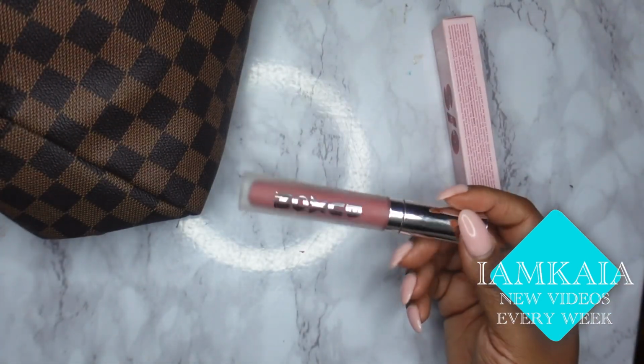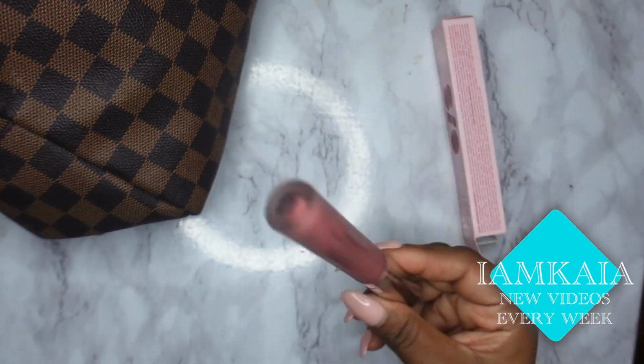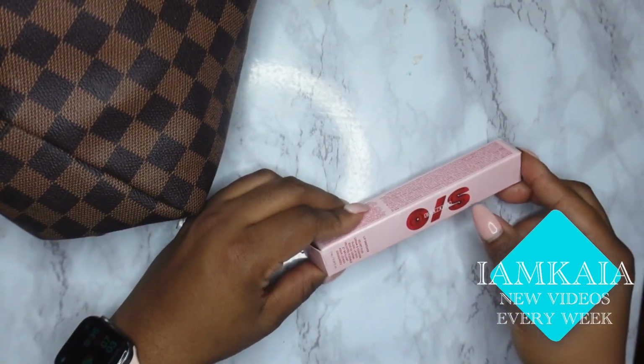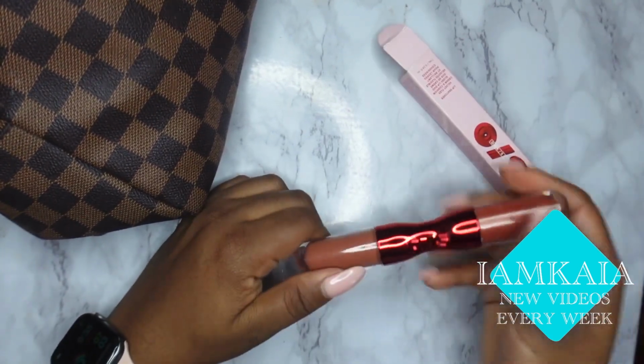And I also will be using this Buxom plumping gloss, and this is in the shade Hot Toddy. I've been using this a lot lately since I first hauled it. And I just got this. This is a one size lip snatcher. This is like a lipstick lip gloss thing.